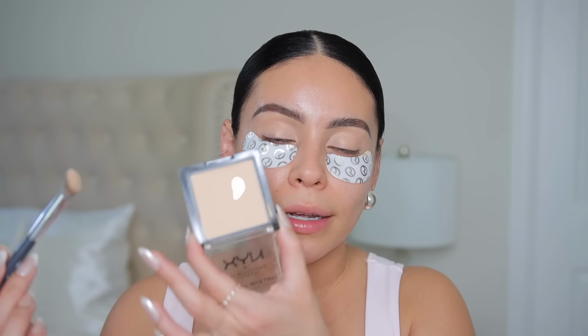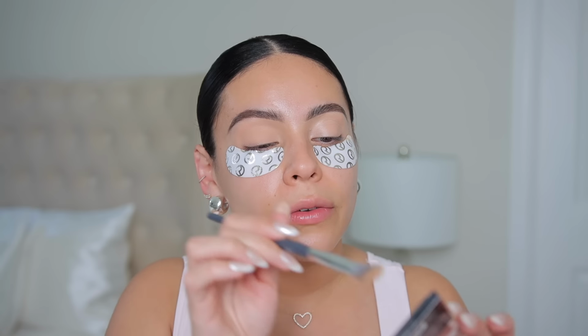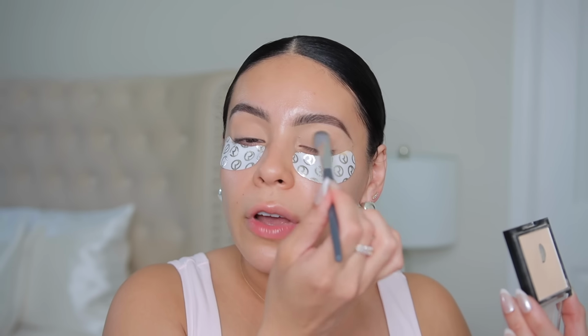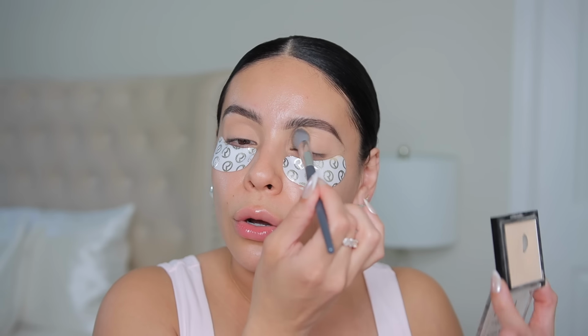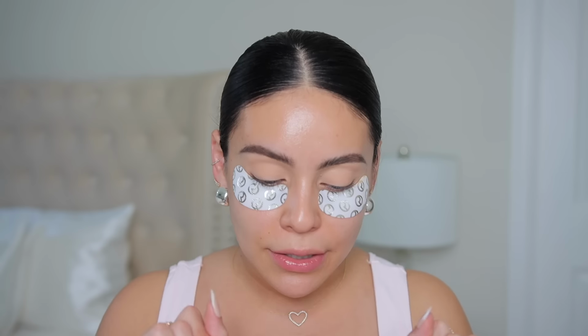I'm gonna set them down with a little bit of powder. I'm just gonna use this one from NYX. And look at this, another powder yet again from NYX that I am hitting pan on. This one is so good. Speaking of losing things, I've been trying to find my Charlotte Tilbury pressed powder and I don't know where it is. I don't know if it's in a random purse or something, but I'm losing everything. Losing my mind.